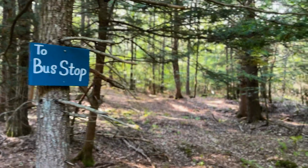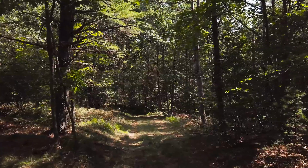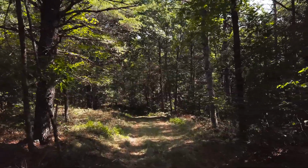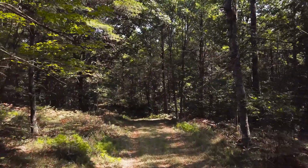We have a well-established trail network here, over 25 miles, and it's a wonderful way to gain knowledge about the woods, is just to be able to wander the trails. We don't restrict it at all. We're happy to see our neighbors, our friends, people we don't know. And it's been a real benefit to not just us, but as I said, the whole community of friends.